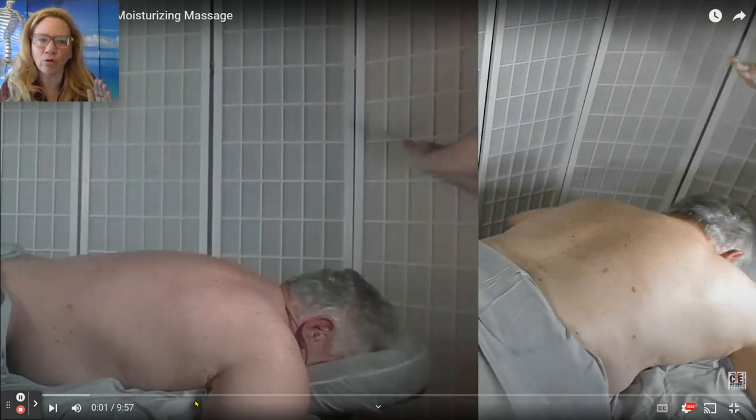And this is what an aromatherapy massage would look like. You can, of course, add essential oil to trigger point therapy, myofascial release, deeper tissue techniques. But if you're going to offer an aromatherapy massage on your spa menu, or maybe a geriatric massage, this is more of a skin moisturizing treatment.